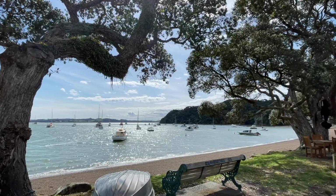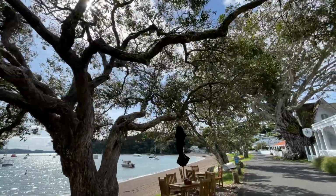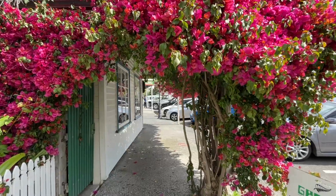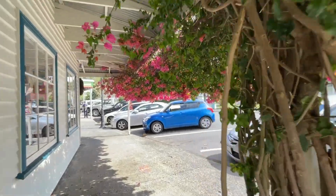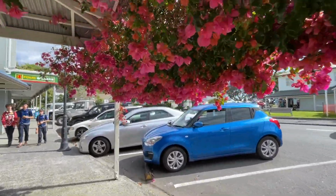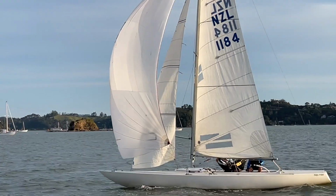Russell is located in the Bay of Islands, far north in New Zealand. The area was discovered by Europeans in the early 1800s. In this episode, we'll talk about the old way of life in Russell prior to Europeans, and then we'll touch upon the era after the 1800s.